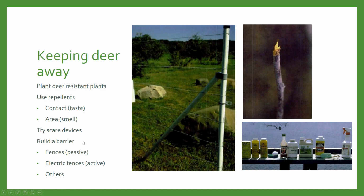The most effective way to keep deer away are fences, but they tend to be the most expensive option. So if you've tried all these other things and are frustrated, building a barrier is likely your best option. There are two types. There's the passive fence, which is essentially a tall fence. It needs to be at least 8 foot tall. It needs to go all the way to the ground. Typically a woven wire like hog panel can work really well. And the way that fencing is sold, you can usually buy a 12-foot stake, put it 4 feet in the ground, and then attach 2 hog panel fencing panels on top of each other to create the barrier.